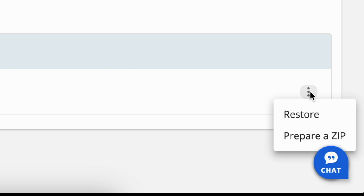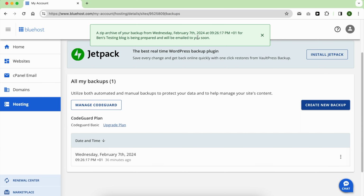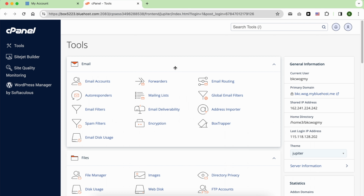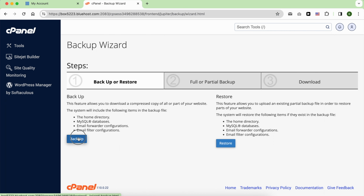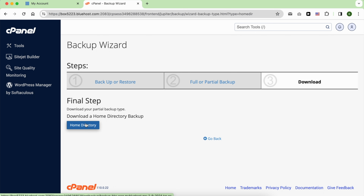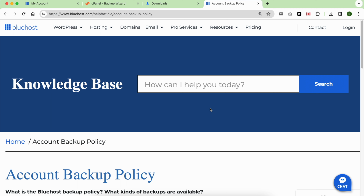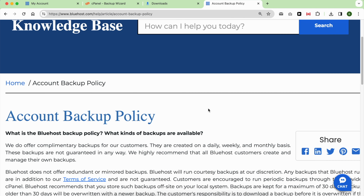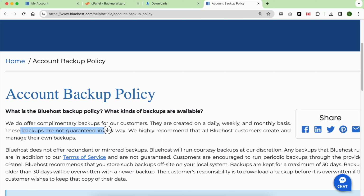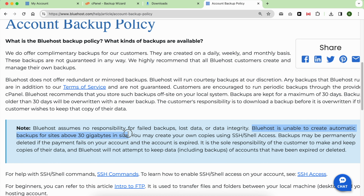Downloading your backup to your computer can be done by selecting Prepare a zip. The email containing the download link will be sent to your inbox. If your plan does not include CodeGuard or if it has expired, you can still create, download, or restore backups from cPanel using the software called Backup Wizard. However, be mindful that Bluehost's terms of service clearly states that backups are not guaranteed in any way and encourages you to run periodic backups. Additionally, Bluehost is unable to create automatic backups for sites above 30 gigabytes in size.